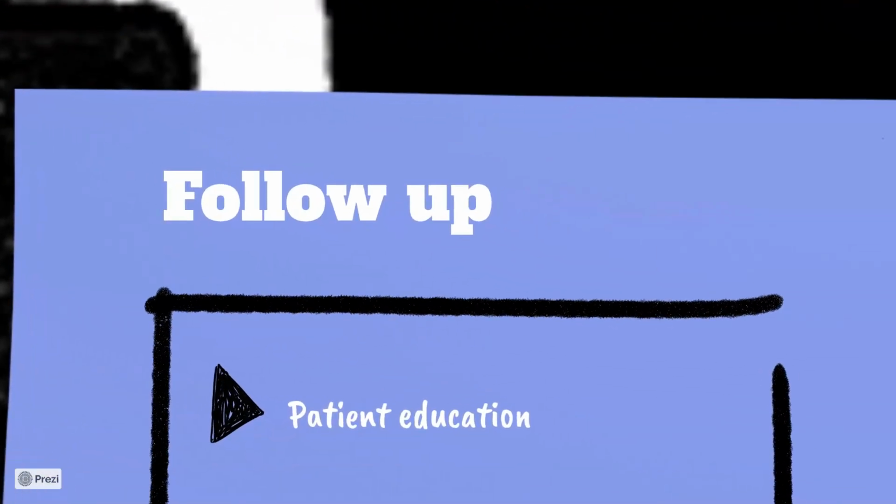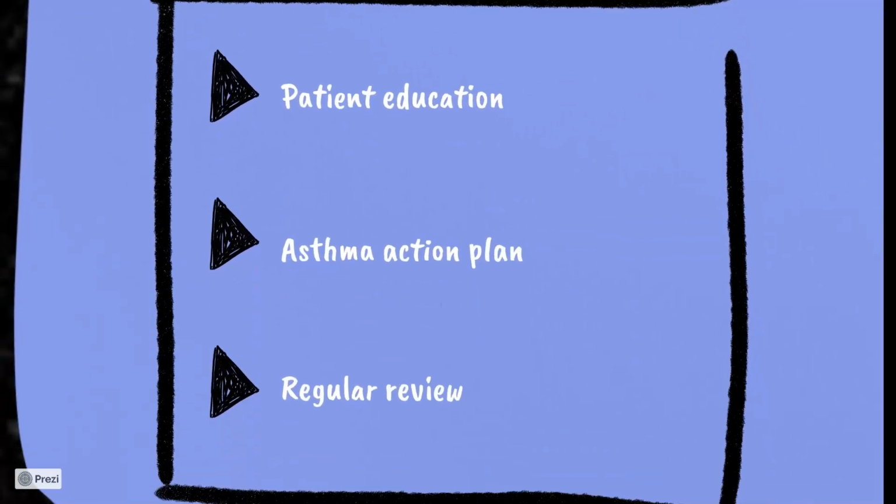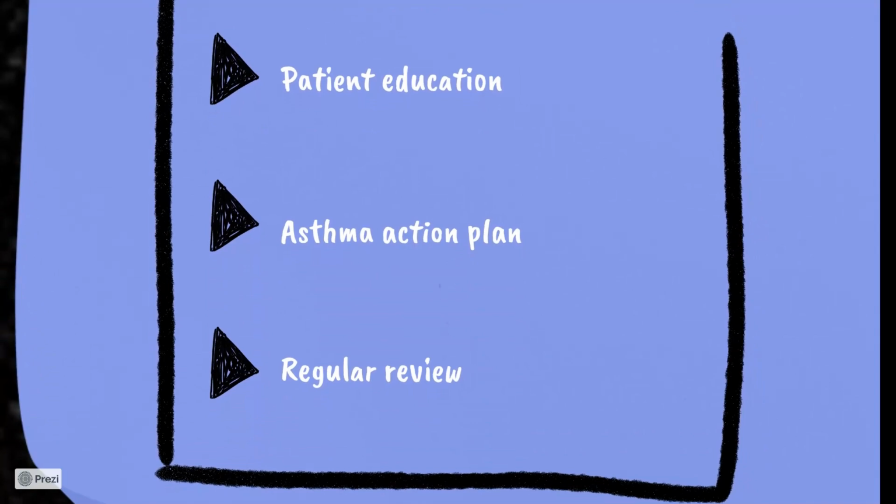So what follow-up do we need for these patients? Once we get on top of their asthma exacerbation and we're looking towards discharge, we need to consider educating the patients on how to monitor their symptoms. Also, for particularly difficult to control asthma, we may develop an asthma action plan. And generally, once we're discharging these patients, we normally signpost them towards their GP for a follow-up, and most GP practices nowadays have an asthma nurse specialist.